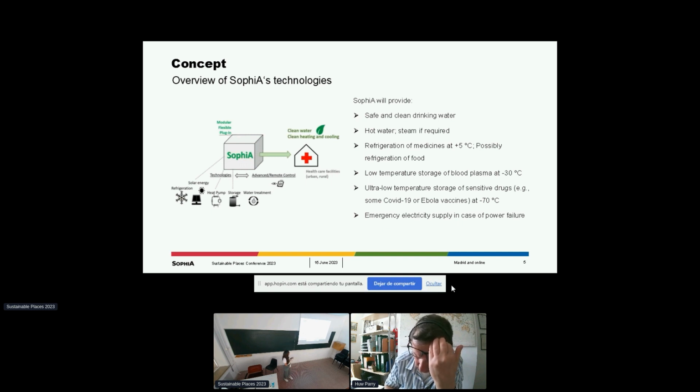So this is what we started with. The technologies used in the project are refrigeration, solar PV, but also solar thermal, heat pumps, storage, water treatment, and it all comes together in this SOFIA box that will then be installed in the healthcare facilities. The idea is that this is something that can be easily installed in existing infrastructures without much need for modifying what is already there.